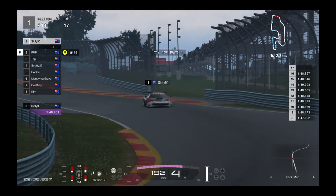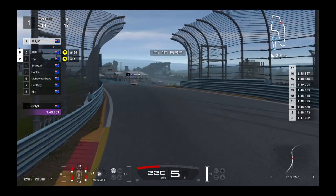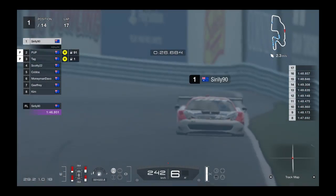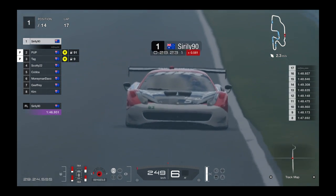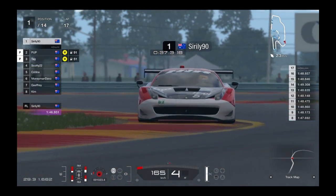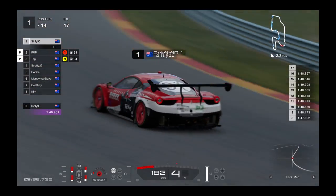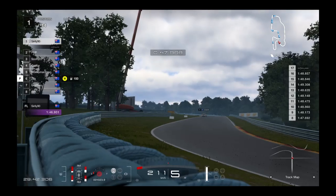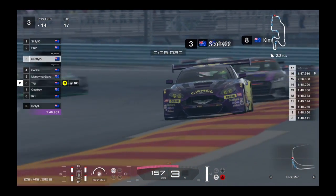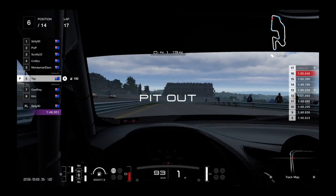Pup into the pits, but Shirley keeps going. Tag also in. Red light flashing for fuel, but he'll be in this time. 17 laps on the mediums. Pup's out now on the softs, followed by Scotty 22. Cobber, Moneyman. Tag's on his way out.